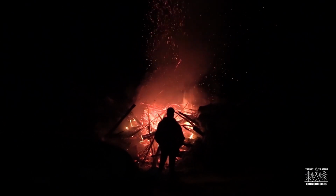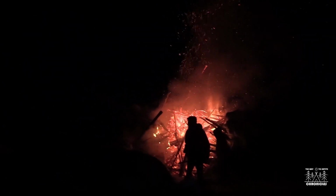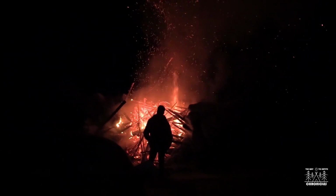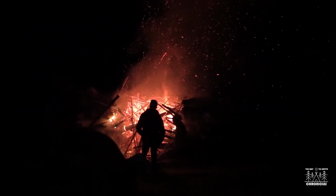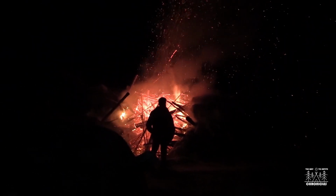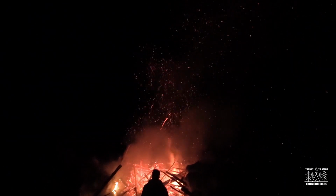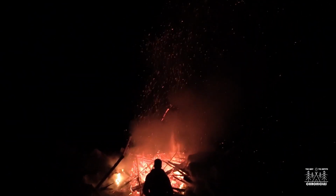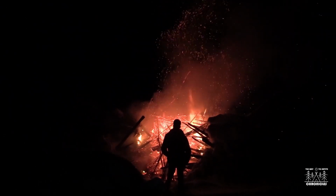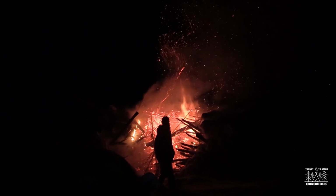Nice and warm there, eh? Remember that tree we threw there? Look at where it takes you now. They're going to go up there. Right. Yeah. Some people like to build big campfires, and then there's us.